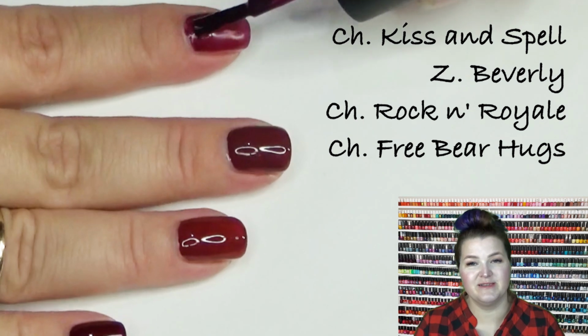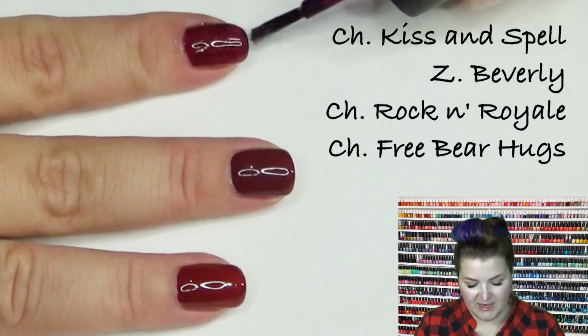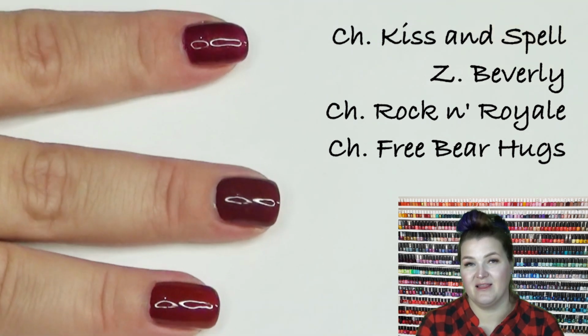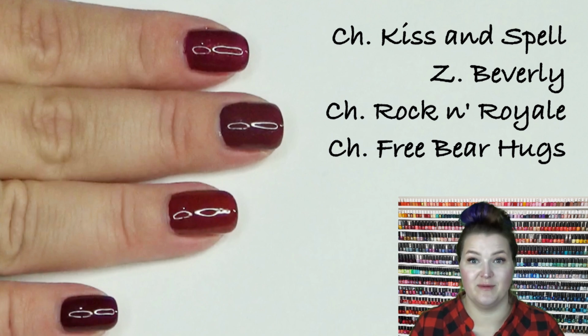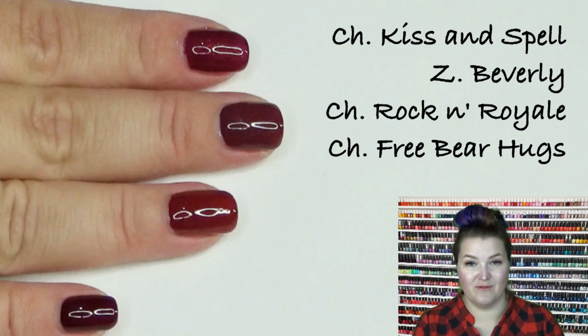And then the last one up, this one is definitely a red purple. This is a deep red burgundy, and it has all this copper shimmer going all throughout it. This one's called Kiss and Spell, and it dries matte, and I love matte polish for fall, so we do have a number of mattes in here, and this one is just so yummy. Again, one of my faves that I'm going to be sharing with you today is this Kiss and Spell. So those are my 5 top reds from mainstream for fall.